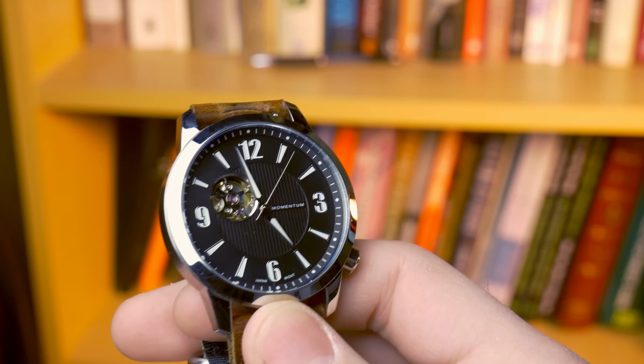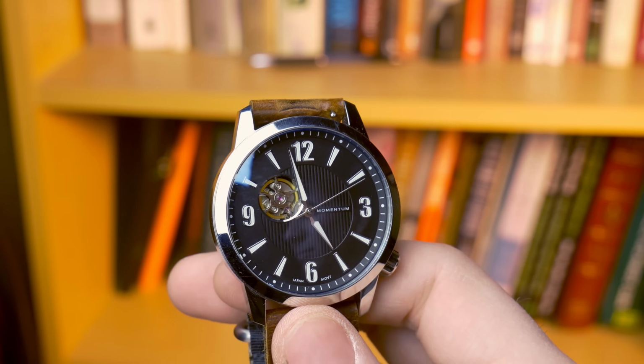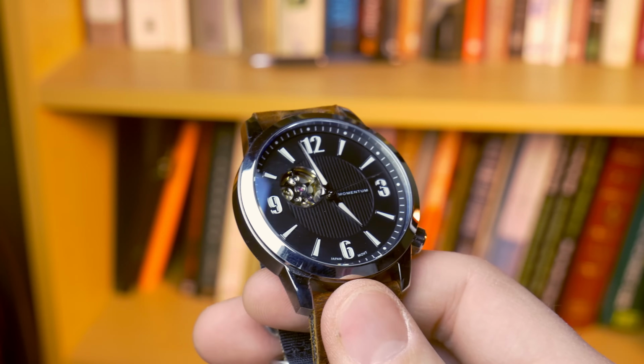This was one of my earliest Grail watches. It's a watch from Momentum Watches, and the retail price for it was about $500. I was able to get it for $130. And today I'm going to show you guys how I find deals like these on watches.